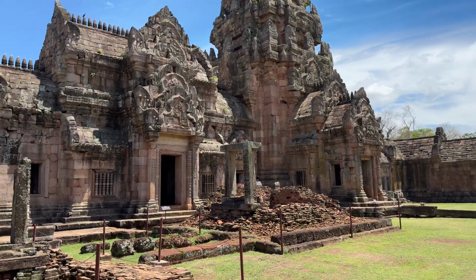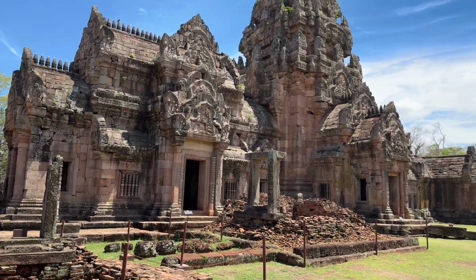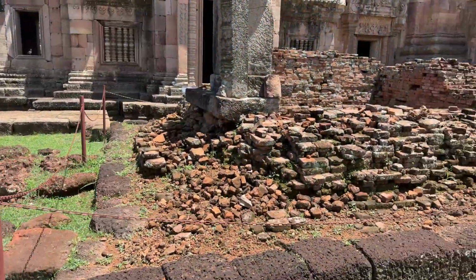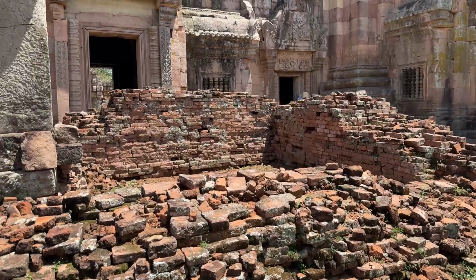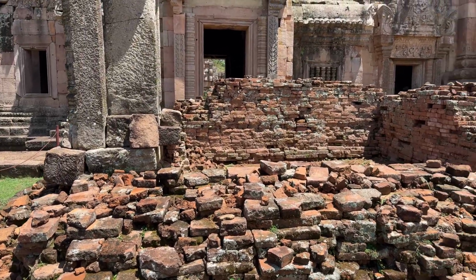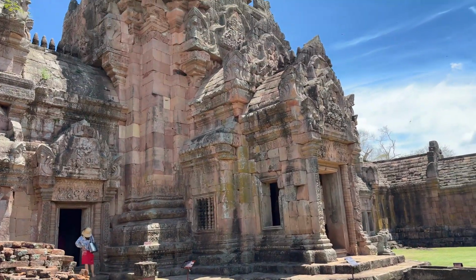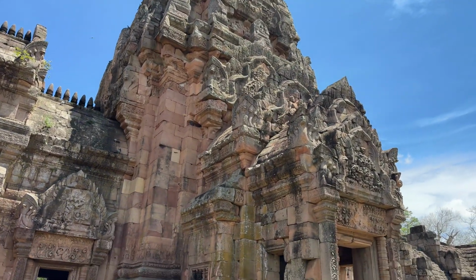And they would have hoisted that up somehow, and that would have weighed many tons. And they'd have hoisted it up to the top. Just spectacular. And you can see how the bricks hold up here in this tropical weather. The bricks just basically turn to dust after a few centuries. The sandstone weathers, the laterite weathers, but it holds up a lot better.